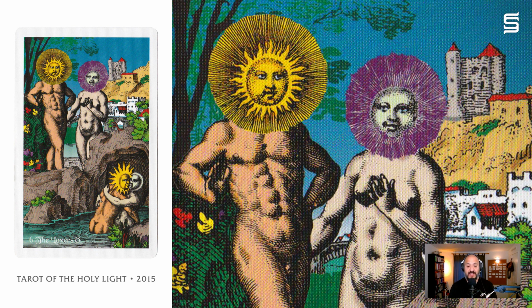Up next, we have Tarot of the Holy Light from 2015. And this is a really fun deck. If you've never seen it before, this creator decided to use a lot of really interesting, powerful alchemical illustrations and remix them for her deck. And so what you see here is really a story between man and woman, or a king and a queen. Clearly, the man has the head of a sun, the woman has the head of the moon.